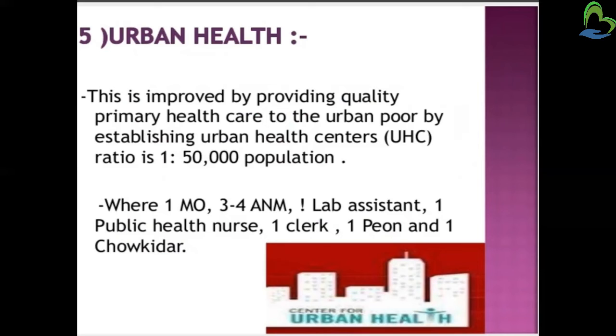Okay, it means that for every 15,000 population, one urban health center should be available. It is mainly established for providing quality care in urban poor areas. The staffing pattern is one medical officer, 3 to 4 ANM staff, one lab assistant, one public health nurse, one clerk, one peon, and one chowkidar.